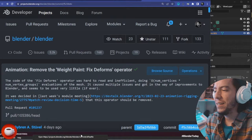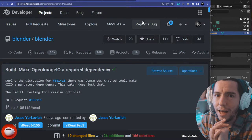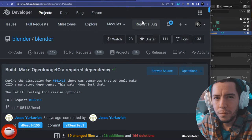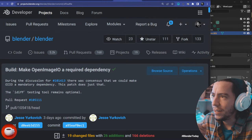The next change is B for build, for building. When you build Blender, you can build it as small as you want. You can rip many parts of it off, and some of the libraries are actually required dependencies in Blender, and one of them is OpenImageIO. Why do I mention this? Well, if you build Blender, you may want to know about this. Although if you wanted to have Cycles, you already needed this library. But I like to mention it because it could have benefits in the near future.